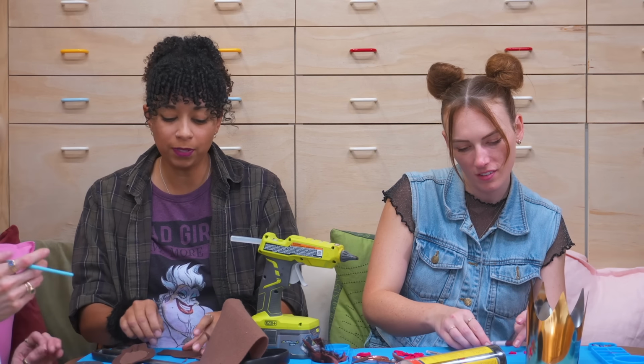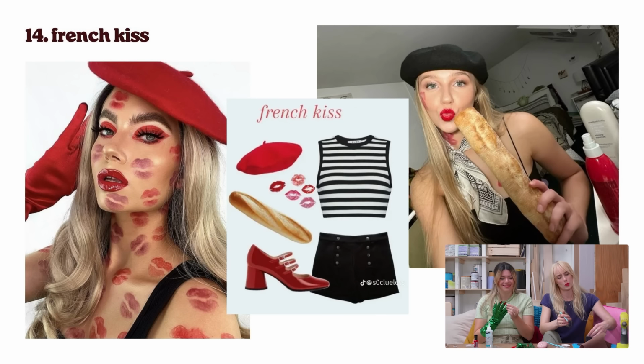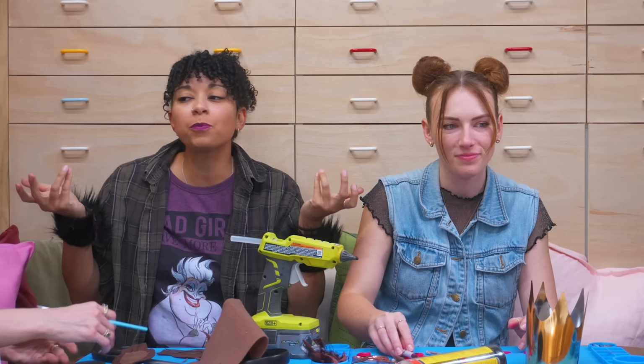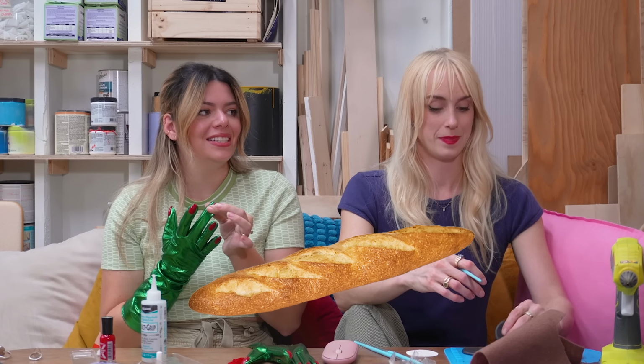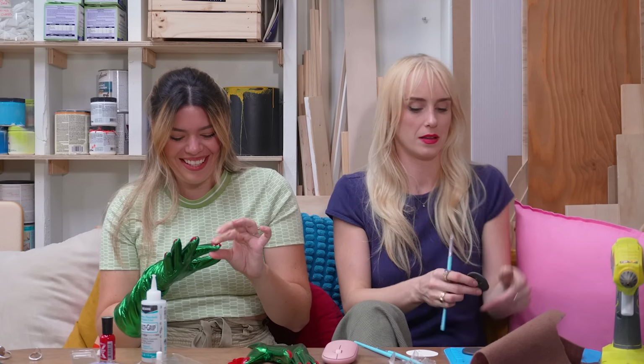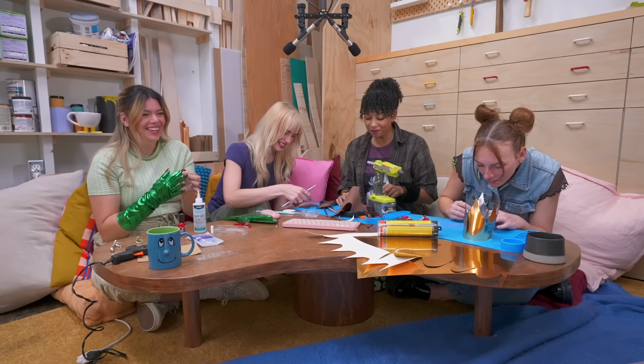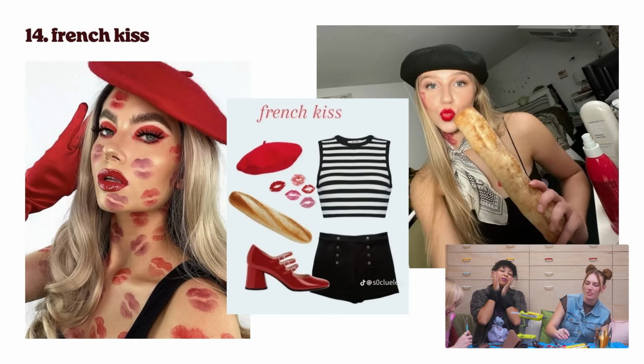The next one up is going to be a punny one: a French kiss. So maybe think French attire. What's more French than a baguette? A croissant. You could grab yourself a baguette and a croissant. I was thinking more along the lines of a red beret, but that's a great prop as well. And then have kisses all over yourself.